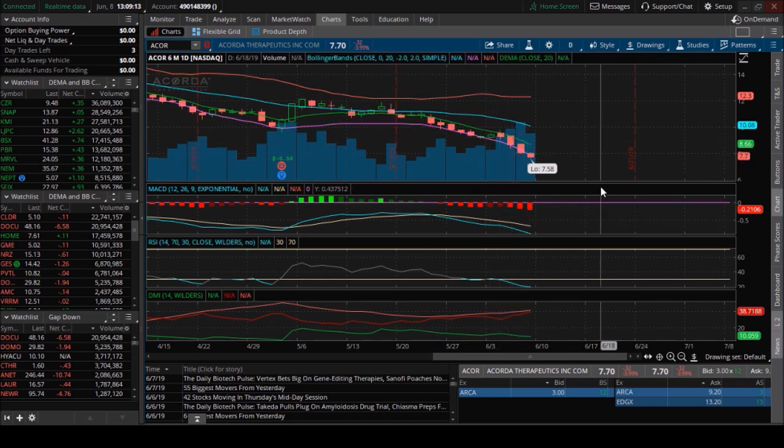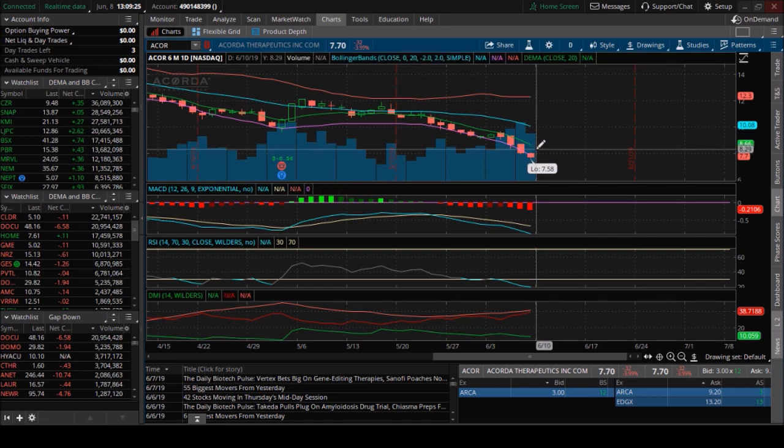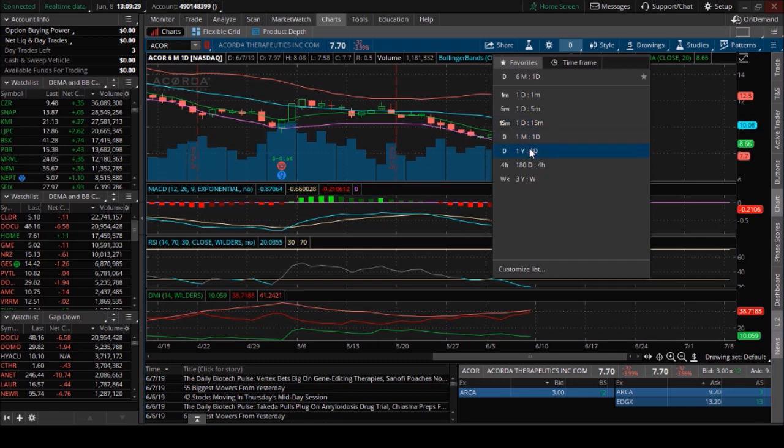Candles are getting longer and staying bright red. The blue line's pulling away from the white line on the MACD, and the RSI is oversold. I would expect this to continue down. It might pull back to the DEMA line. We might get a pullback to $8 to $8.50, somewhere in that neighborhood, but I would expect it to continue down.